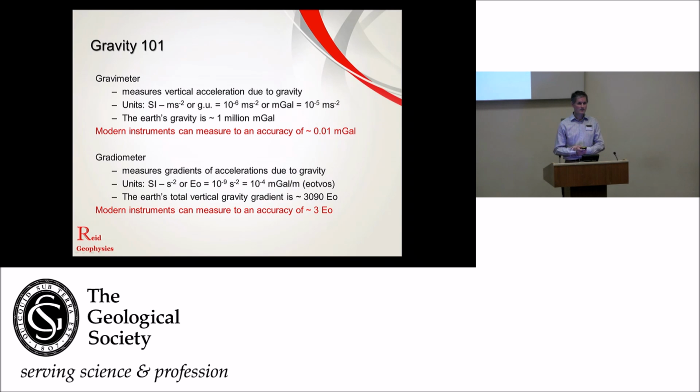Along comes gradiometry and says, right, we're not only interested in the vertical acceleration due to gravity, but we're actually interested in its gradients. That raises a very interesting question. What do you mean by vertical? Rock masses pull measurement instruments sideways as well as vertically. And so it's all about the gradients and the way we build things called tensors, which are mathematically quite complicated, but from an exploration point of view, fairly useful.